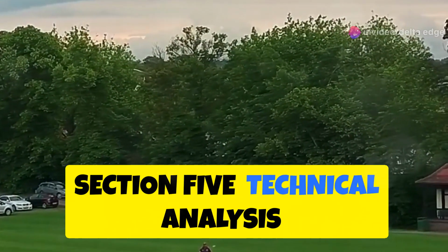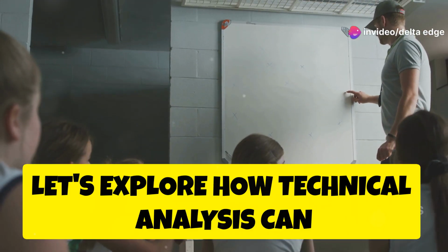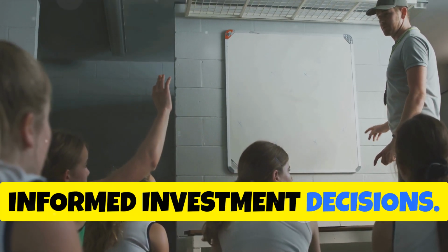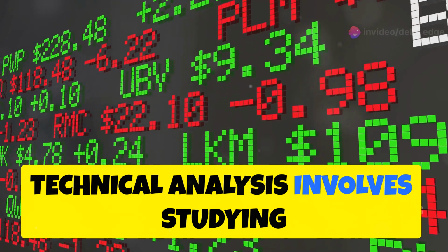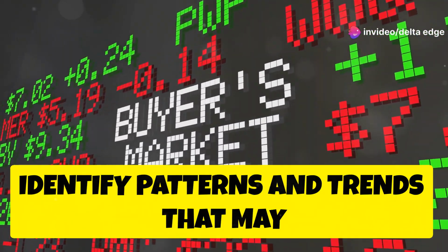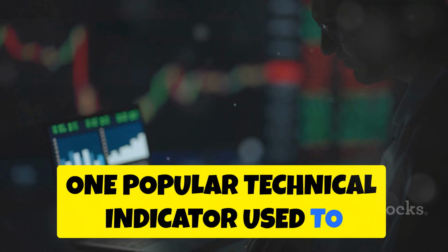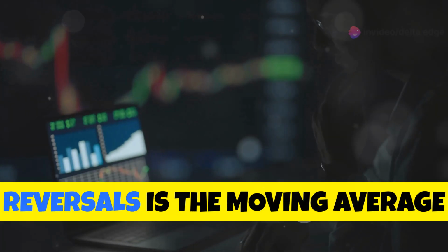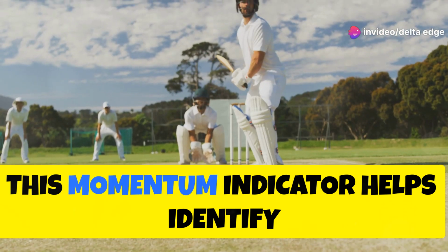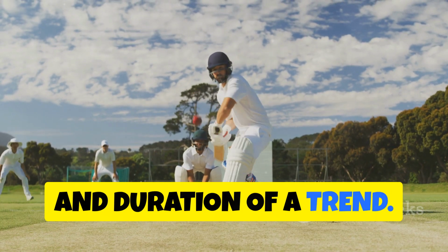Section 5. Technical Analysis: Riding the Inflation Wave. Now, let's explore how technical analysis can help us identify inflation trends and make informed investment decisions. Technical analysis involves studying historical price and volume data to identify patterns and trends that may signal future price movements. One popular technical indicator used to gauge market sentiment and potential trend reversals is the Moving Average Convergence Divergence, or MACD. This momentum indicator helps identify shifts in the strength, direction, and duration of a trend.